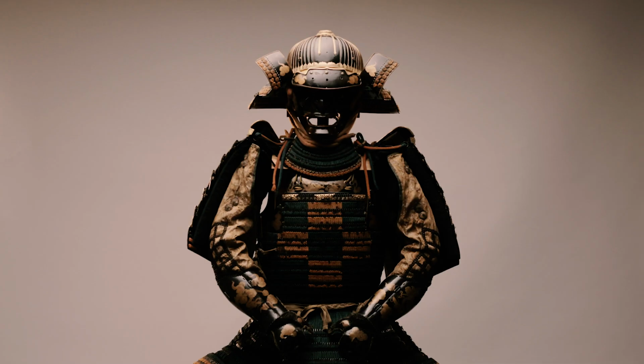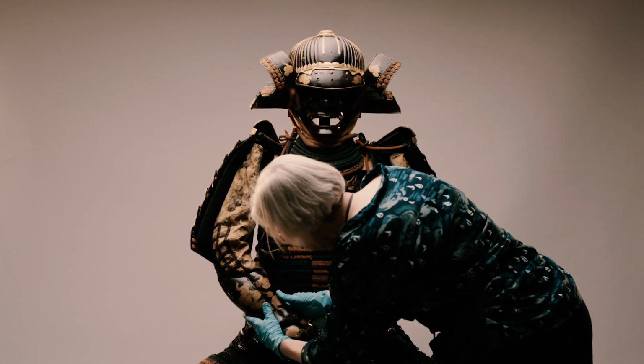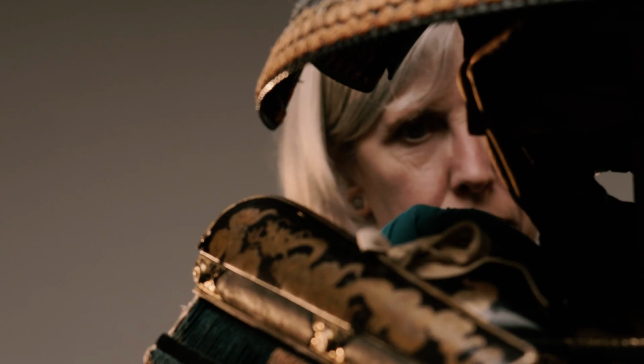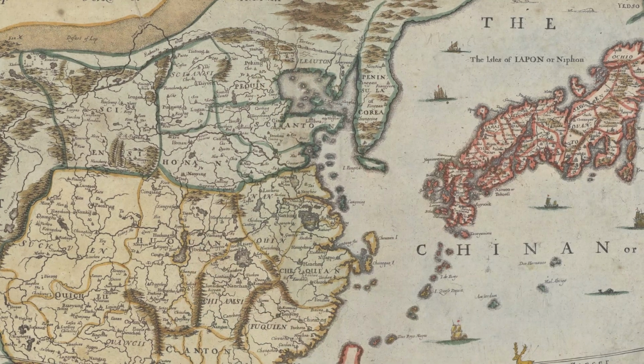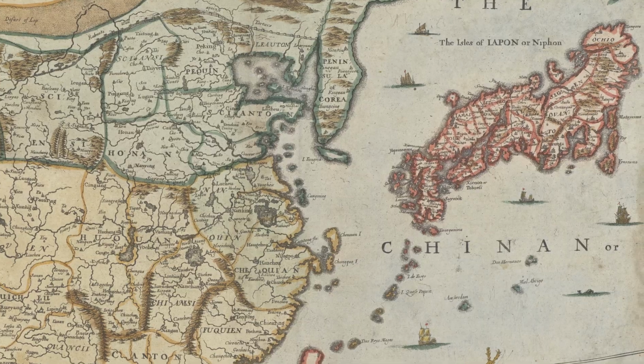In the early 17th century, the English East India Company wanted to expand their trading networks. So in 1611, Captain John Saris was commissioned to sail to Japan, if possible, and negotiate for trading rights there. Now, crucially, lavish gifts were part of these negotiations.